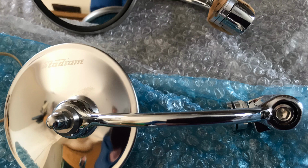And what you do is you basically put them onto your bar ends, and then you undo that Allen bolt, which is an M8, and tighten it slowly until you can still articulate the mirrors, but they're not sort of loosely waggling, if you see what I mean. So you just basically tighten it up as far as you can go that still allows them to retract, at which point they're absolutely solid.